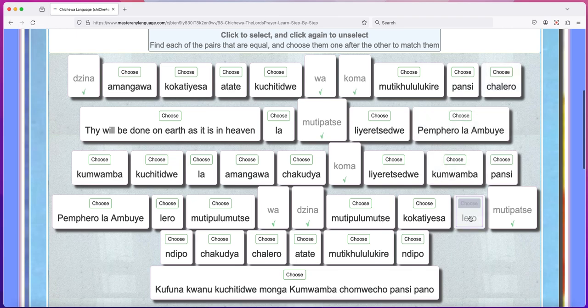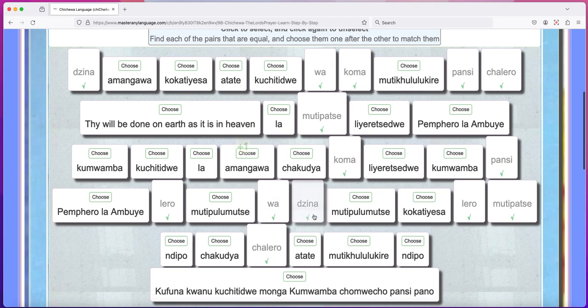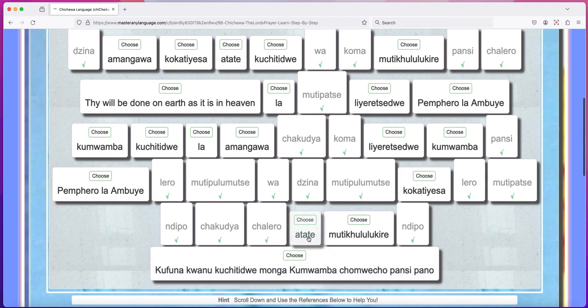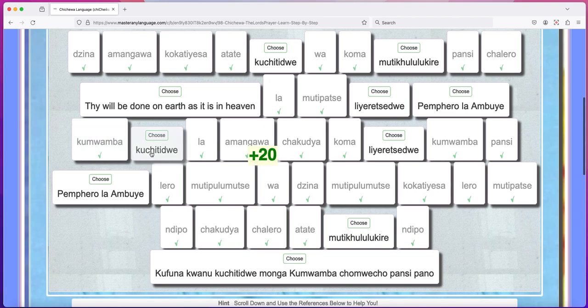Chalero, lero, chalero. I'm picking the words first because it's easier for me. Pansi. Mutipulumutse. Indipo. Chakudia. Atate. Atate la amangawa. Kokatiesa. Kumwamba. Kuchitidwe.